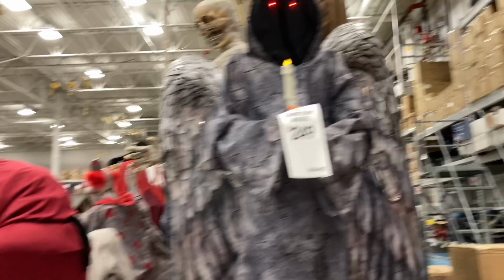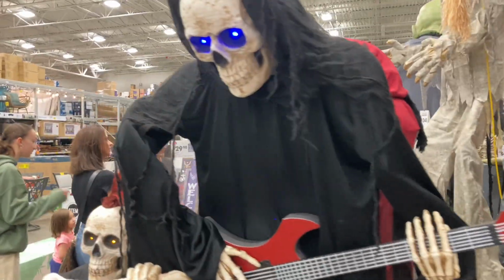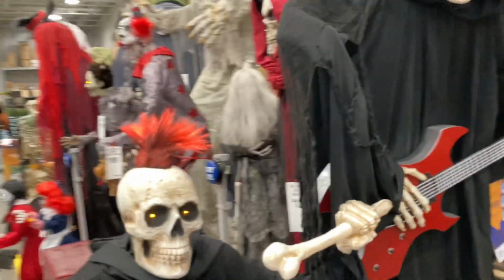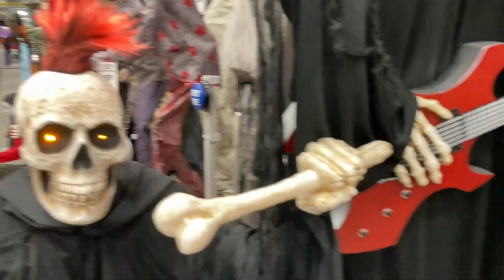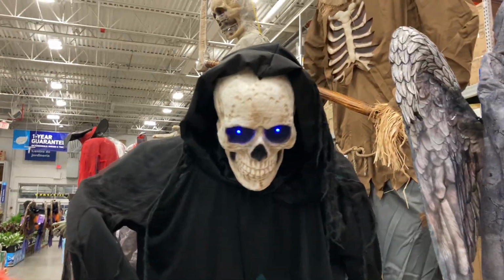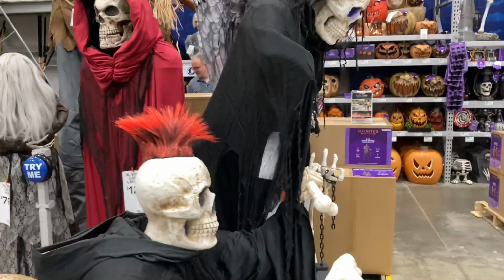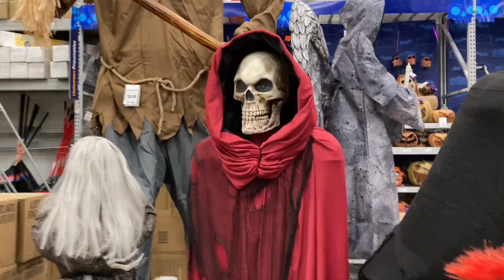Very, very cool. Here we have the rocker skeletons now. I don't know if these guys are on. There might be a try me for them somewhere. Doesn't look like they want to play right now, but they certainly look cool even if they're static. After the Don't Fear the Reapers, we have the Reaper Greeter.